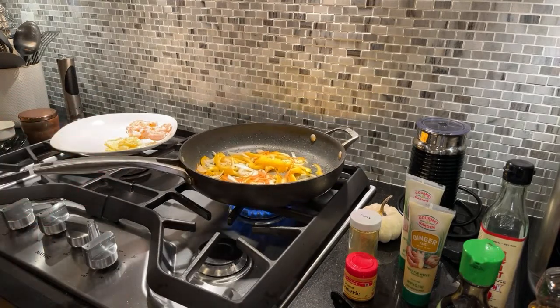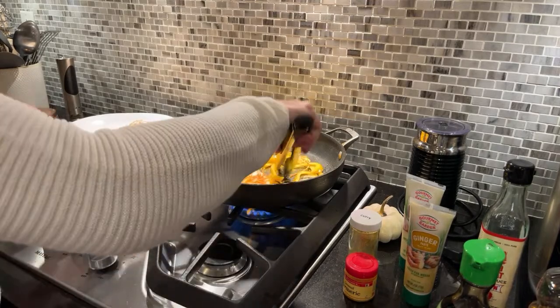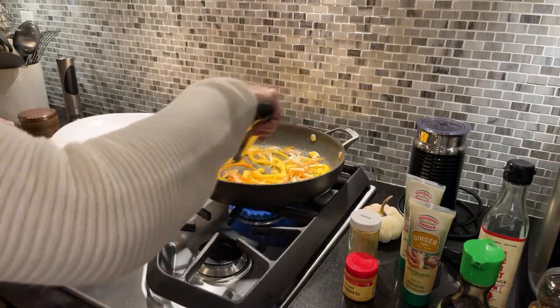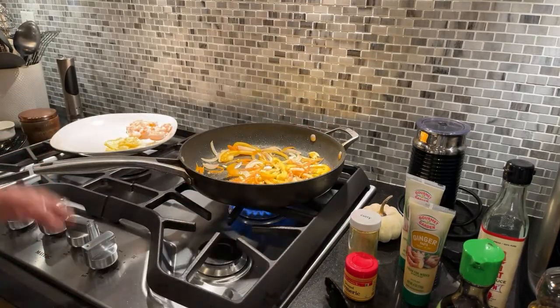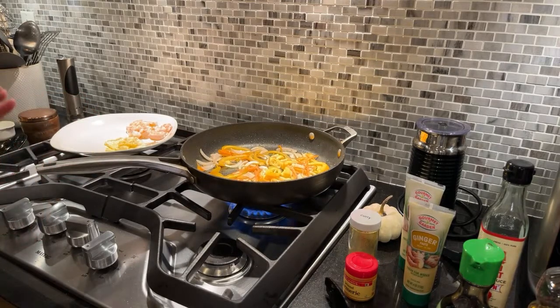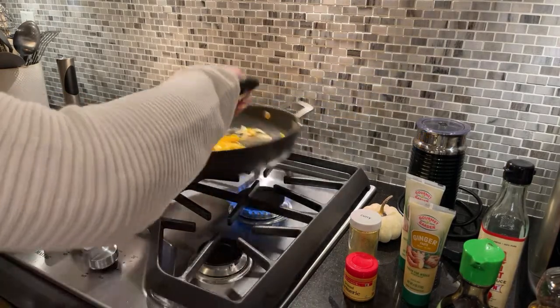Now, I'm going to let you know that for everything else, it's going to be eyeballing it. I'm doing it for one serving. I wish I could give you the exact measurements, but you can definitely look up Singapore noodles, and I'm sure there are lots of recipes that you can go to. I will just list below later the ingredients I used, okay? So I'm going to take these off.